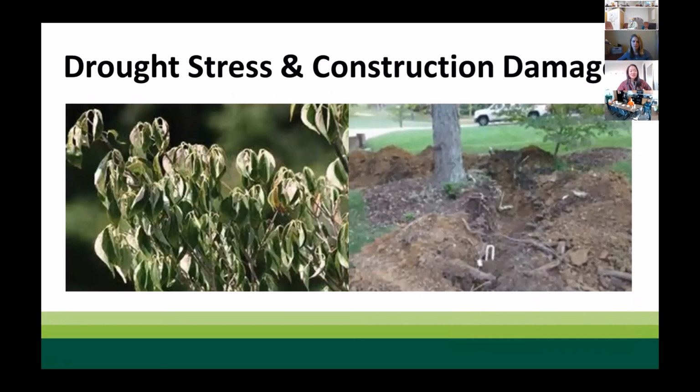Alex wanted me to mention drought stress and construction damage. Oh, and I apologize, these pictures are a little bit blurry, but we know what both of these are, right? Drought stress, you guys see it all the time. Improper watering, or just lack of watering, or it's droughty and it is what it is and water is expensive. And then construction damage, which we love to see, the picture on the right where absolutely no care has been taken.